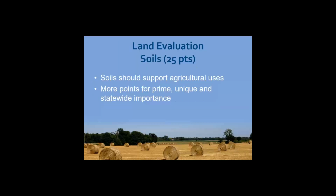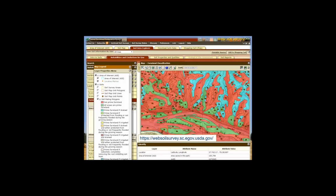So in land evaluation, soils is the criteria with the highest point category with a maximum of 25 points, and points will be awarded for prime and unique soils and soils of statewide importance. In order to figure out the percentage of the property that contains these soil classes, you can use the USDA's online Web Soil Survey tool.